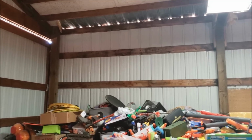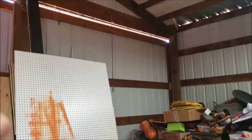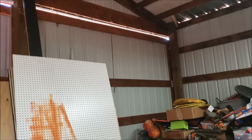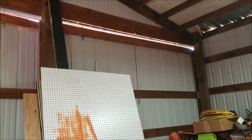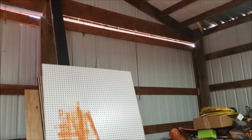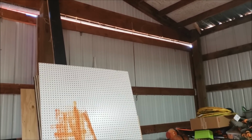So if I really decide I want to, I could actually extend that wall across this side of the door. It does slide open, but that would be 8 feet up, so it'd still be plenty of clearance. And this side will still have the full height opening, and that side would be the smaller opening. And then I could do just the entire N-Strike line along that section, just nothing but N-Strike, and get all of it up there.